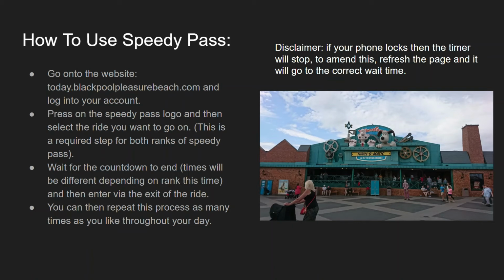Of course, you can also group your e-tickets together. So then if you have younger kids who don't have a phone, then you can scan it all in one. And I do believe that follows with the Speedy Pass. You only need one QR code for a full group of people, so long as your e-tickets are linked in a group.